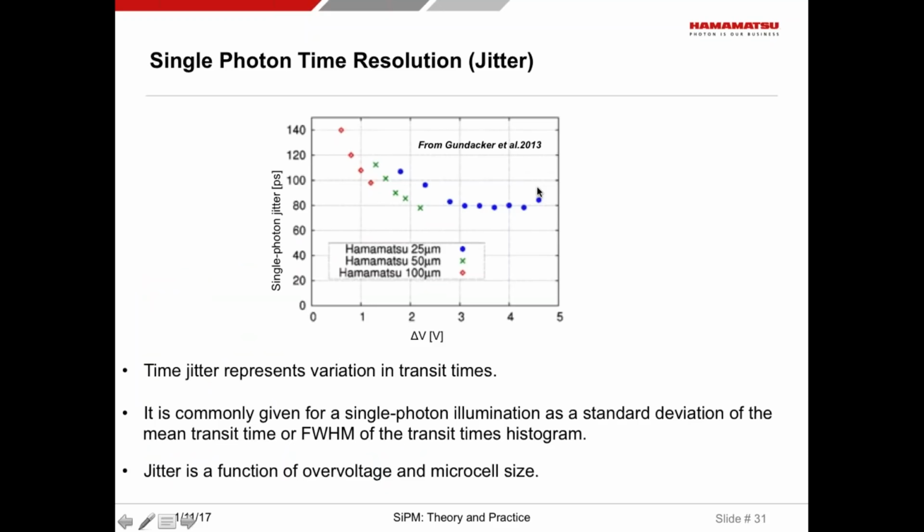Let us now discuss time resolution or jitter. Time resolution is a measure of variation in transit times. We often represent this variation using plots as shown. These are known as single photon plots. This allows easy comparison across different studies.